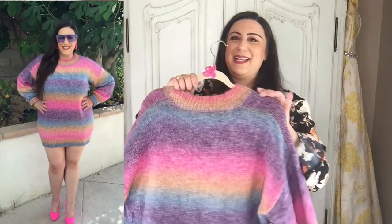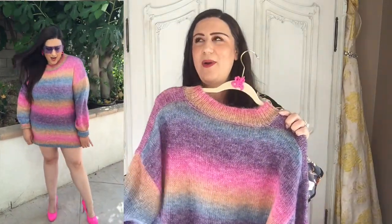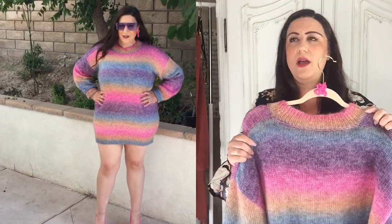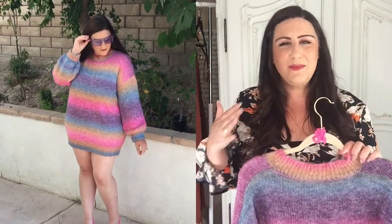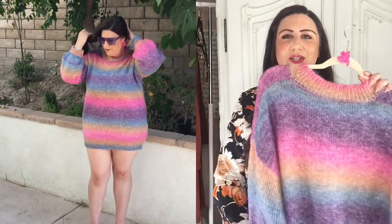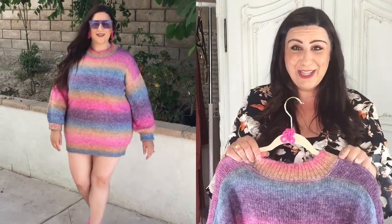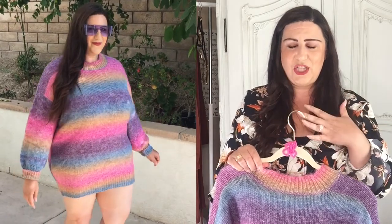Next, I picked this ombre sweater. Oh my gosh. I wish you guys could feel this. This thing is so soft and it's so stretchy, and the colors, you know, sometimes when you go on a website and you're like, oh man, I want that, those colors are so pretty and vibrant, and then you get the item and it doesn't look like that. No, this one actually looks how it looks on the website, which is fantastic.